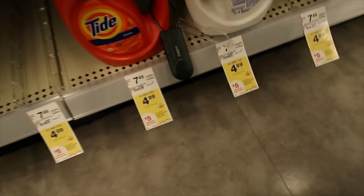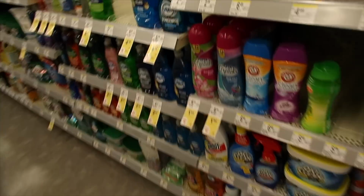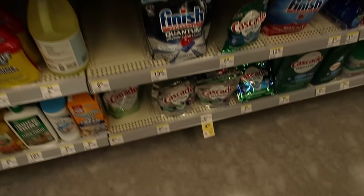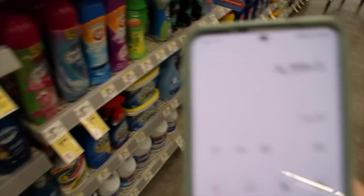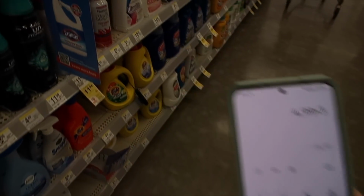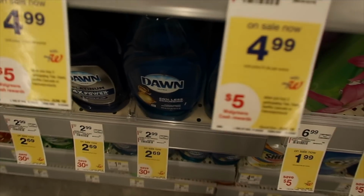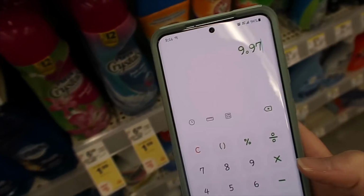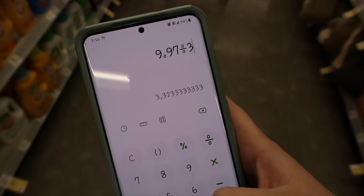But we have the Tide Liquid for $4.99. We have the Tide Pods for $4.99. We also have the Dawn deal and Swiffer deal and Cascade deal for $4.99. You want to buy 3 of them. You end up paying $14.97. But you will receive a $5 cash rewards, making them just $9.97 or $3.32 a piece if you want to do that deal.